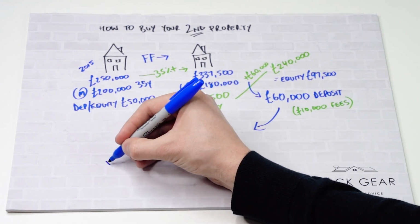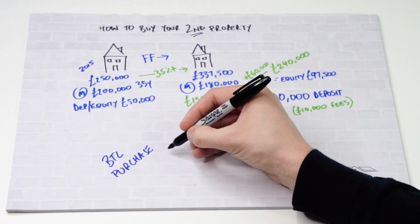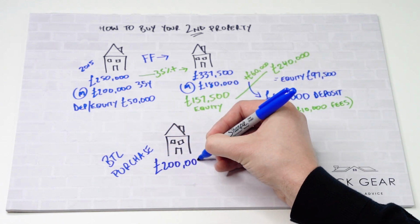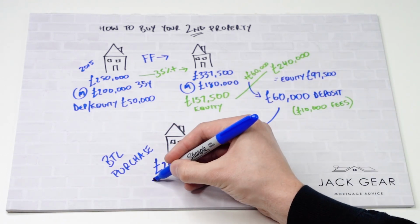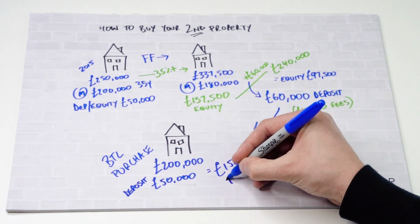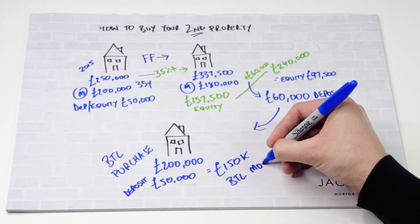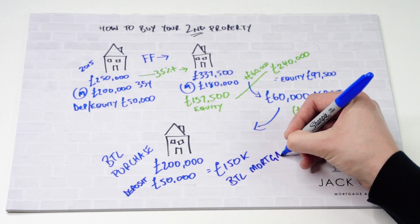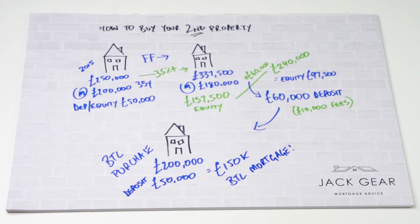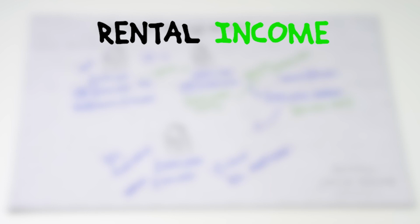For this example, we're going to buy a property for $200,000 using a deposit of £50,000. This would then require a buy-to-let mortgage of $150,000, and it's left us £10,000 spare for fees and costs. Now, you do need to factor in that you have a bigger mortgage on your first home, which likely means the monthly payments are higher, and you do now have a second mortgage to pay. But the benefits to you are you have a rental income from the new property, which in most cases will be more than enough to cover the increased outgoings.